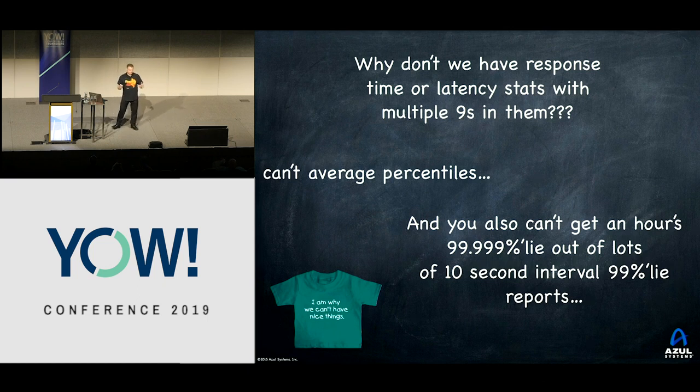Another one is when we have lots and lots of data, we have to summarize it, and we tend to summarize it in short intervals. And those short intervals don't have enough data to produce a high number of nines. So we have a lot of intervals in a 2-hour period. We have a lot of percentiles, but because we can't average them, there's no way to reconstruct the high number of nines, so we don't. So we talk about small numbers of nines because that's the data we have.